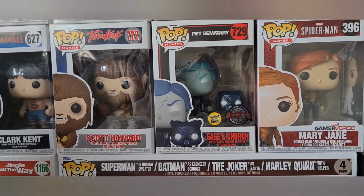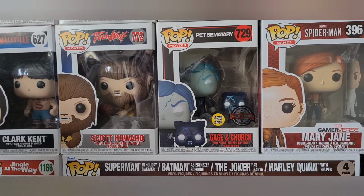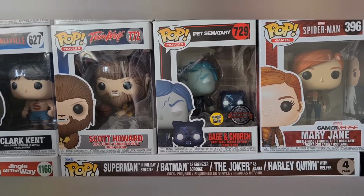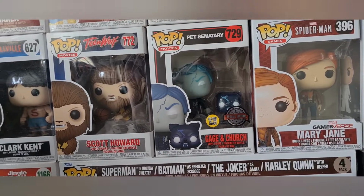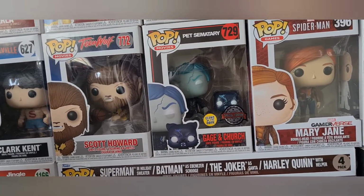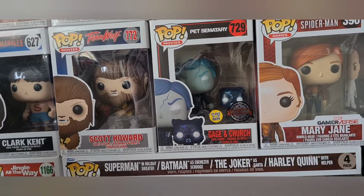But this is Gage and Church. This is the Glow in the Dark Special Edition. I got this one for £7 from Forbidden Planet. This was a deal and a half. And yeah, it's a brilliant pop. Love to see it.